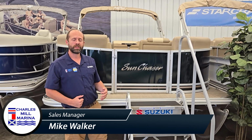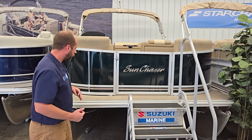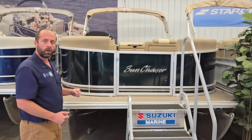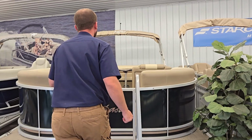What I'm here with is SunChaser's Geneva 20 Cruise, an emerald green, really nice tan. We have an 8.5 foot wide boat, 20 long, and a seating capacity of up to 10 adults. Why don't you come on board and take a look.